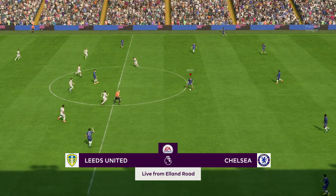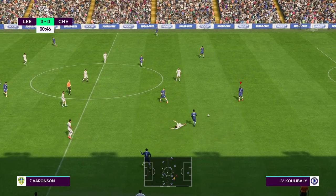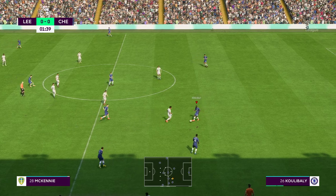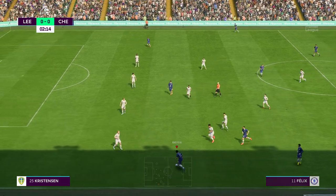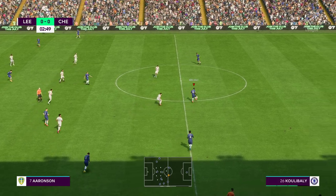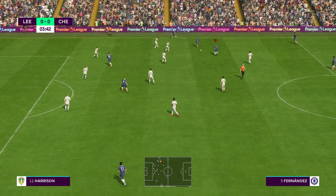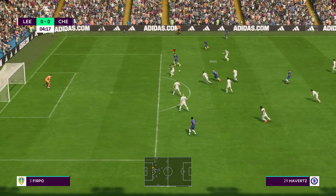And now they get the ball rolling. Badiashile. Koulibaly. Chilwell. On the ball, Joao Felix. Fofana. Now with James. Fernandes. Kovacic. Here's Havertz.